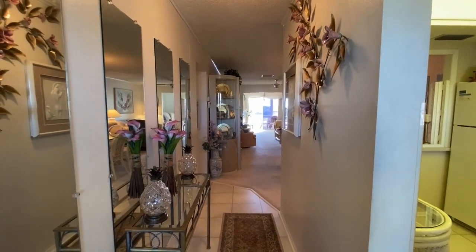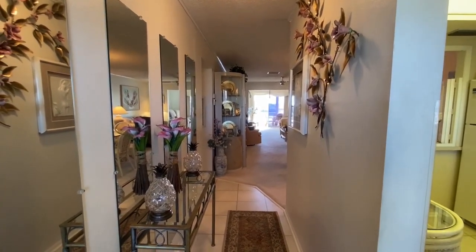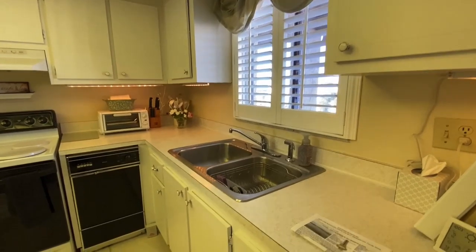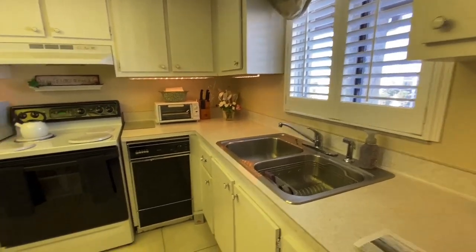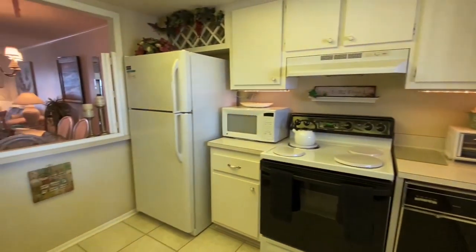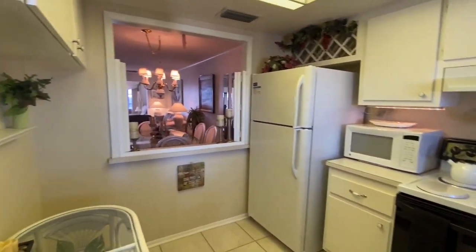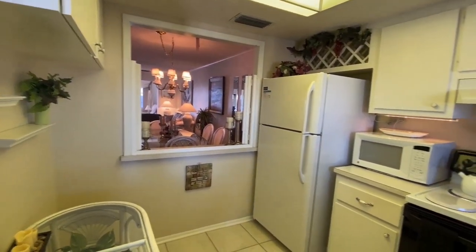Entering into the condo, Unit 511, Building H. To the right is the kitchen. Formica counters, stainless steel sink, microwave, little toaster oven on the counters. Pass through into the living area.